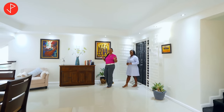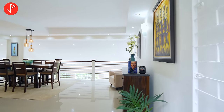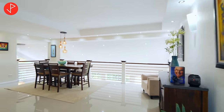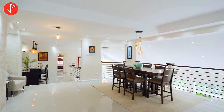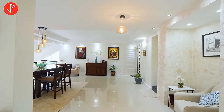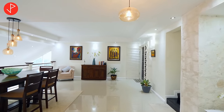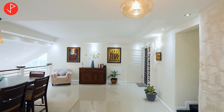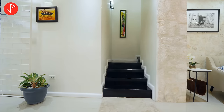This really has that wow factor. Yes, it does. Just look at all the recessed lighting. It is just cool and calming when you get home. You'll notice that the porcelain tiles enhance that easy flow throughout the home. So it's just porcelain tiles right throughout, other than the stairs, which are wooden.